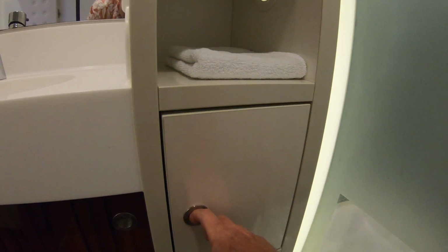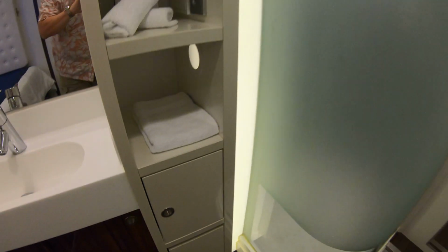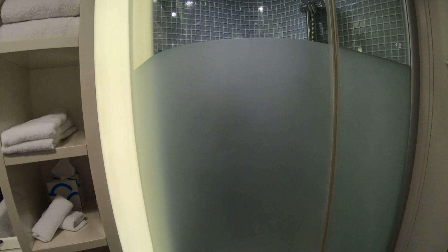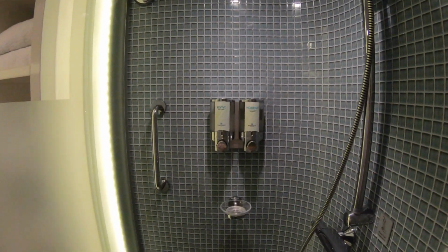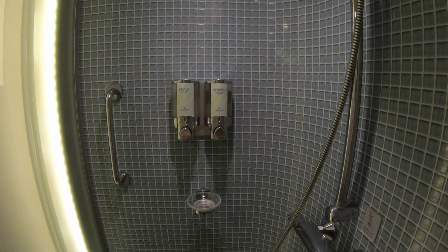Got a blow dryer. I have no use for that whatsoever, other than warming up food. And a little garbage area. And here's the shower and the toilet. So it's all in this room, all self-contained. The shower looks small. I'm a big boy, and the shower will fit me without any problems at all. A little thing for your feet, and some more shampoo and body wash.